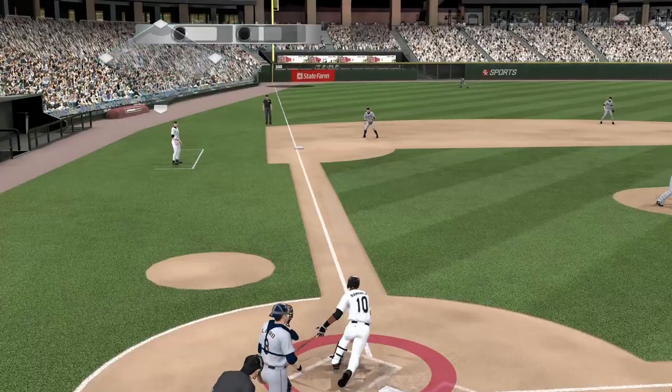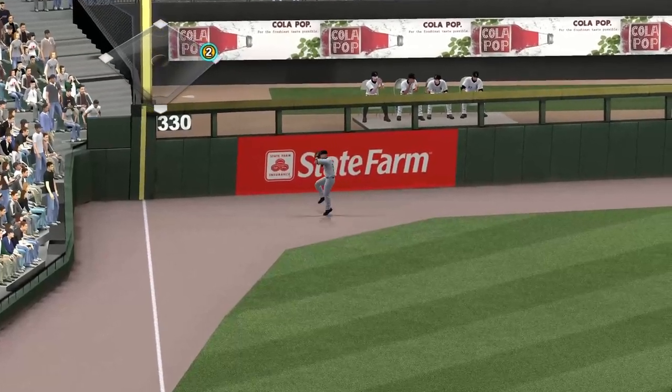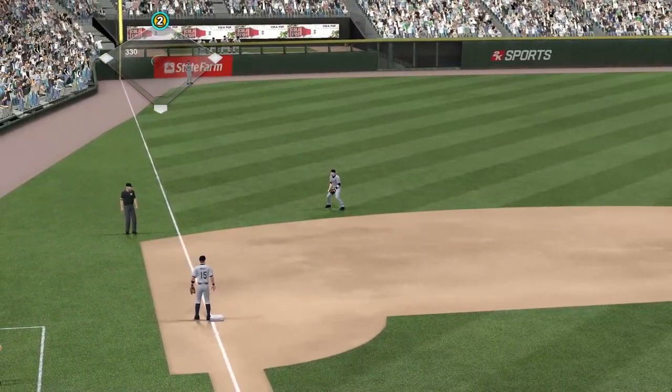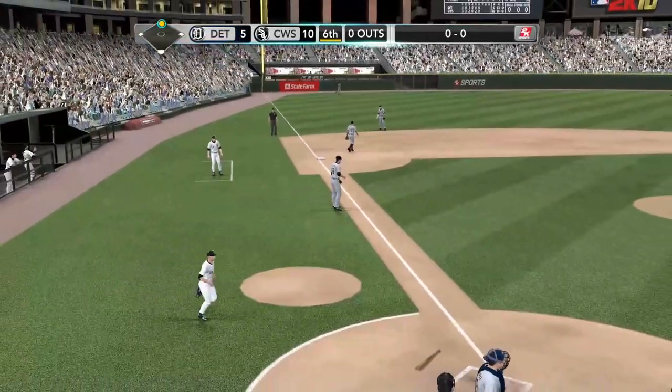The pitch. There is a swinging liner headed towards the left field corner. All the way to the wall. Stops at second. Two back. Oh, Alexei Ramirez's season so far.